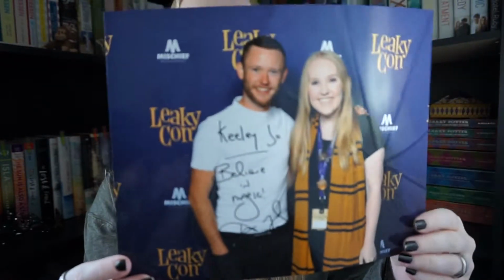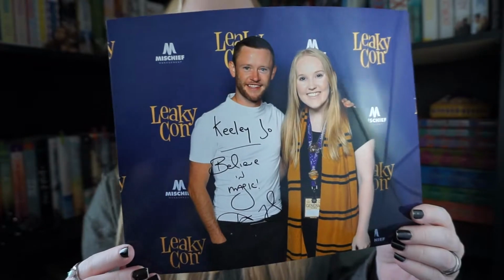And I actually had so much fun meeting Devin Murray that I met him a second time to get our picture signed. So he just put Keeley Joe, believe in magic, Devin Murray. So that was so much fun, and he has so many animals and he talks about them a lot, so I got to tell him that I love hearing him talk about his animals because I also love animals. And I told him I lived in London and Ireland was the only place that I haven't been to, so he told me that I need to come visit. And I was like, is that an invitation? Because I'll take you up on that.